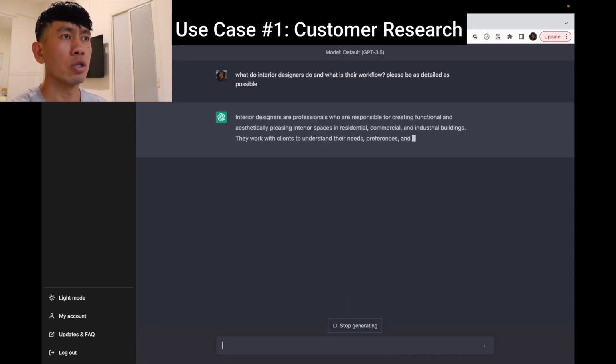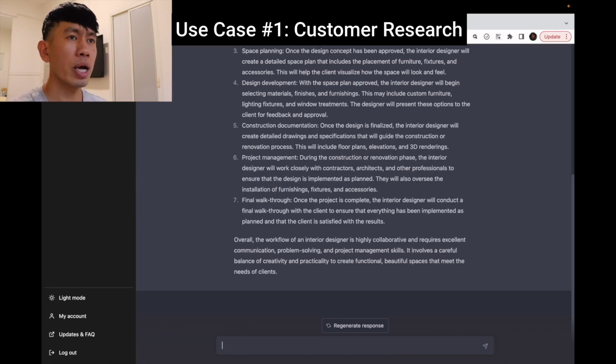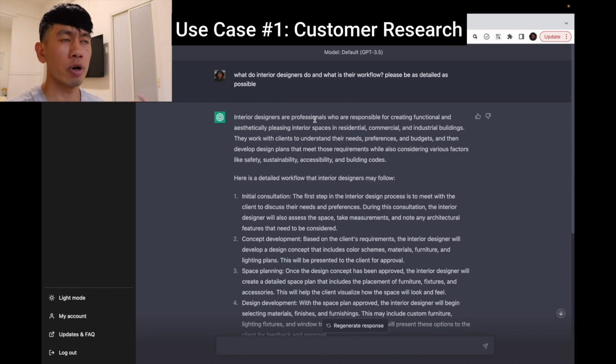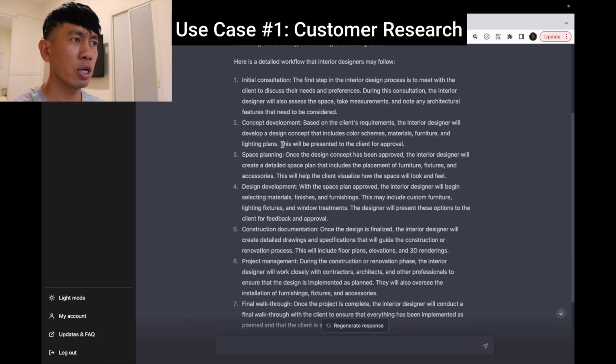Boom. So now ChatGPT is generating the answer based on the prompt. Great. Seems like interior designers are really focused on both the functional and aesthetically pleasing aspect of interior spaces, and they do interior design for residential, commercial, and industrial buildings. They work closely with clients to understand their needs, preferences, and budget, and they develop the design plans that meet those needs. In terms of the workflow, they would start with initial consultation, concept development based on the client inputs.